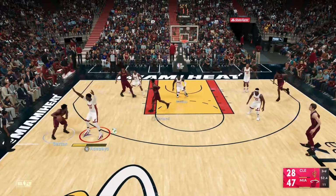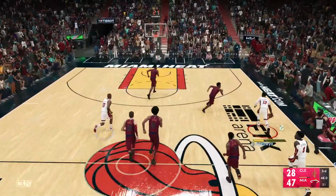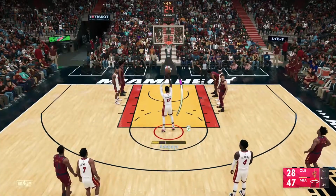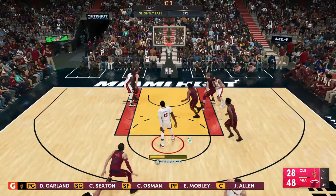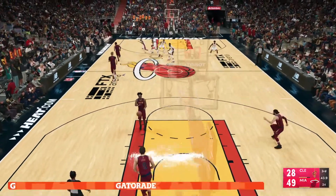Outside Sexton. Oh, there's the alley! Stolen by Lowry. Fast break Miami. Here's Adebayo. And there's contact and a whistle. So he's got 2 shots coming up. And there's the whistle. Foul on the Cleveland Cavaliers. And he knocks down the first one. You have to love the style Bam brings with him to the floor. He's such a spirited player, and you can see his teammates enjoy it as well.